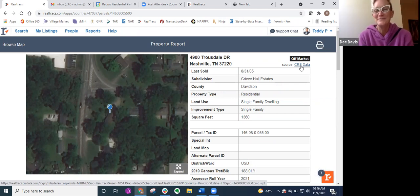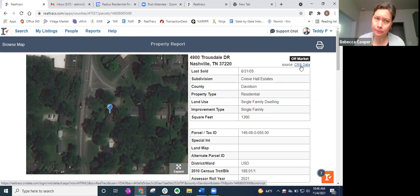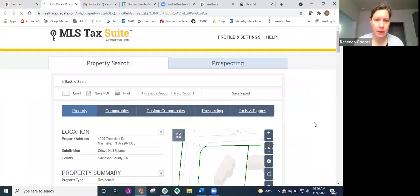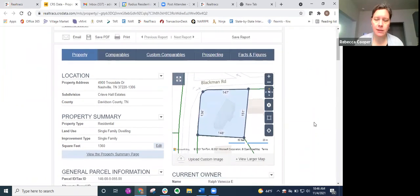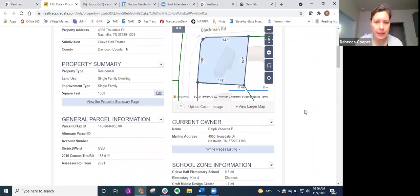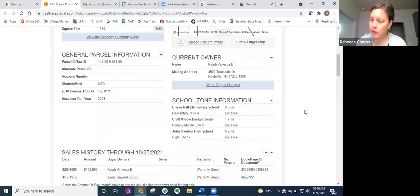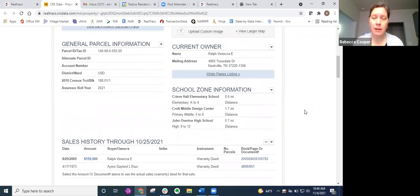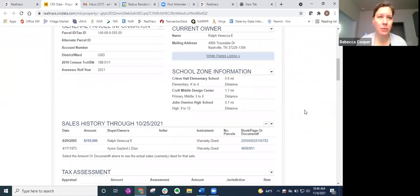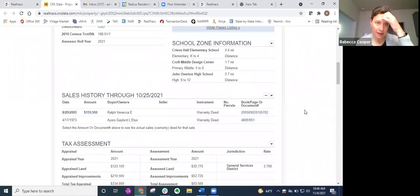All right, so let's just pop over to the CRS tax. Glance there for a sec, we'll just do this kind of quickly. Look at some of the things that we like to look at. We'll take a look at a bigger image in a second. We can see it's on the corner there. 1360 square feet in the tax record, so those things match up, good. All right, Creve Hall Elementary, Croft Middle, and Overton High School. So good location. Of course, we can't talk about that, but we can point them to greatschools.org. And again, we can restate Creve Hall.